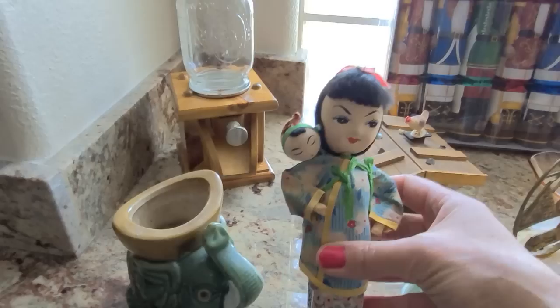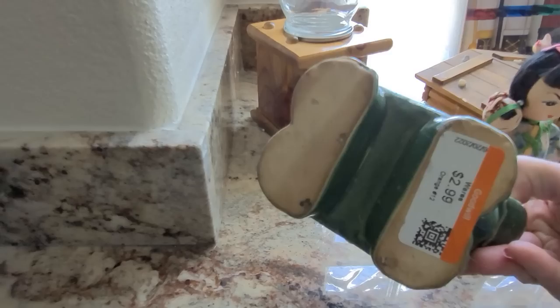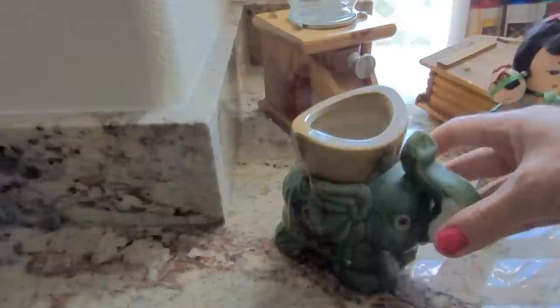I do so well with these elephant planters. Trunk up for good luck. Lovely green glaze. Got some age on the base there. Perfect for an air plant or just a little cactus or potted plant. I paid $3 for him and I'm going to ask $20.